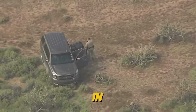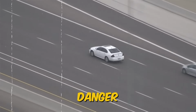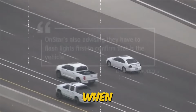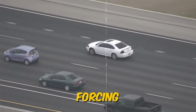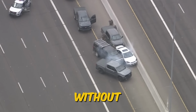This incident happened in Arizona, and the police were trying to catch him without causing more danger. Any wrong move could have led to a disaster for Devin and everyone else on the road. That's when OnStar technology came to the rescue. A signal was sent to the car's system, which slowed it down, forcing Devin to stop. The police then surrounded the car and managed to capture him without any harm.